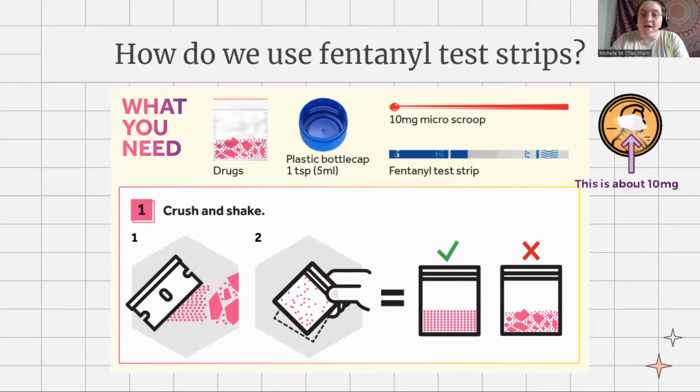So before we start diluting our drugs, we want to make sure that they are crushed up into a fine powder. We want the texture to be even. If there's a lot of solid rocks or chunks in our drugs, then we're going to be less likely to dissolve them all the way. We might experience that chocolate chip cookie effect, and we might not test positive for fentanyl when there actually would be fentanyl present.